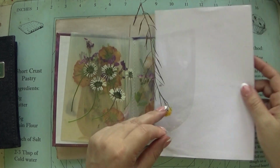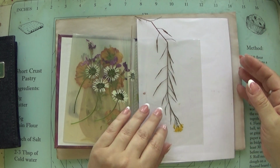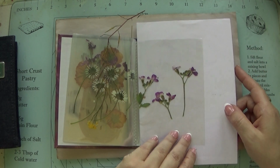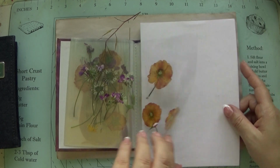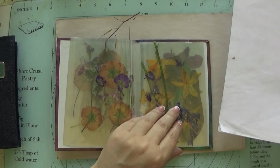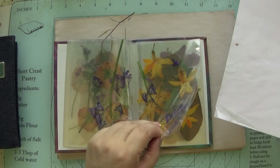Some came out better than others, and I just do the usual, put them in between the pages of a book and leave them for a couple of weeks. I don't do the microwave thing. Maybe I will try that at some point if I'm in a particular rush for a particular type of flower or something like that. But generally speaking, I just put them into the middle of a book and leave them for a couple of weeks, and away we go. So that is some of those ones.